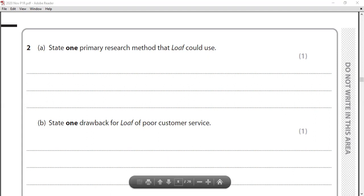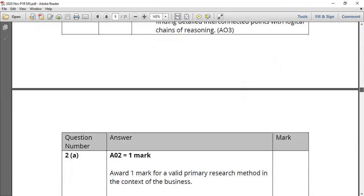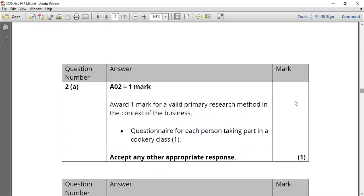Just writing questionnaire, no marks. Just writing focus group, no marks. Okay, let's see the marking scheme model answer, how they support this answer. They say questionnaire for each person taking part in a cookery class. This is the application. Questionnaire to whom? To each person taking part in the cookery class.